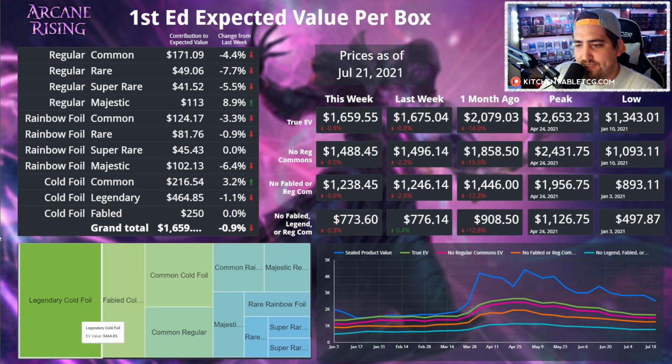It's interesting to me to see how big the Legendary piece of the pie is here compared to the Fable. I believe, if I'm remembering right, Crucible was opposite. I'll have to go back and look, but it'll be interesting for WTR to see where the WTR pie lands. I think there's a lot to be gained here on what might be underrated. You can see sealed product value, the trend lines are going up and down based on the rest of the cards. And it's interesting.